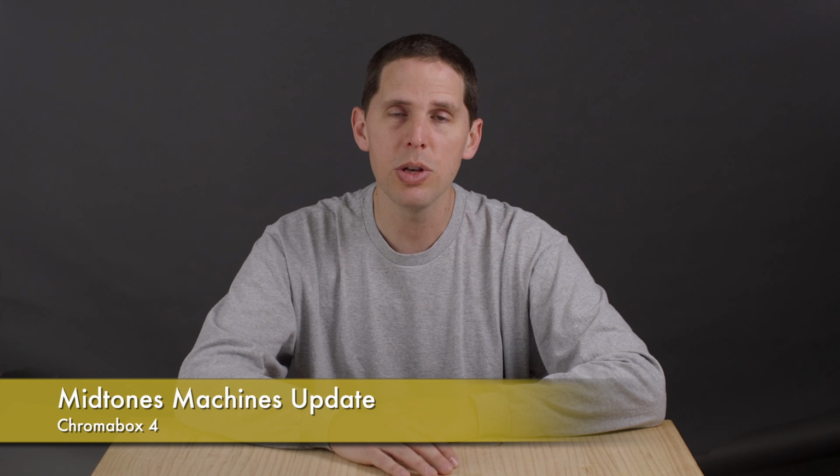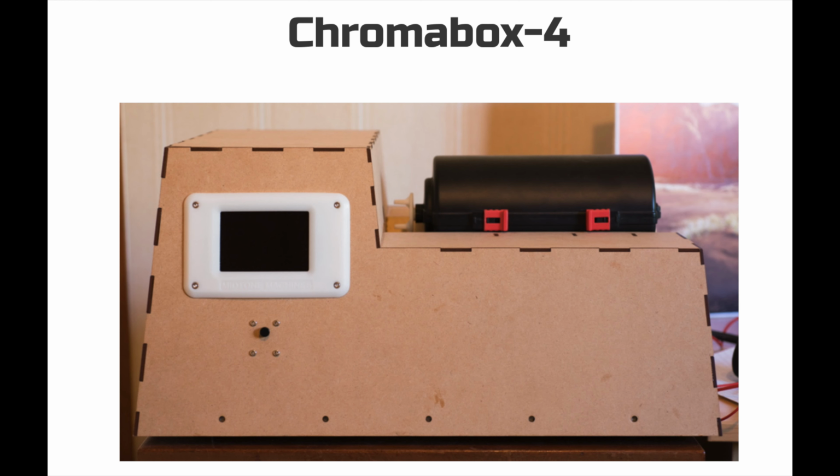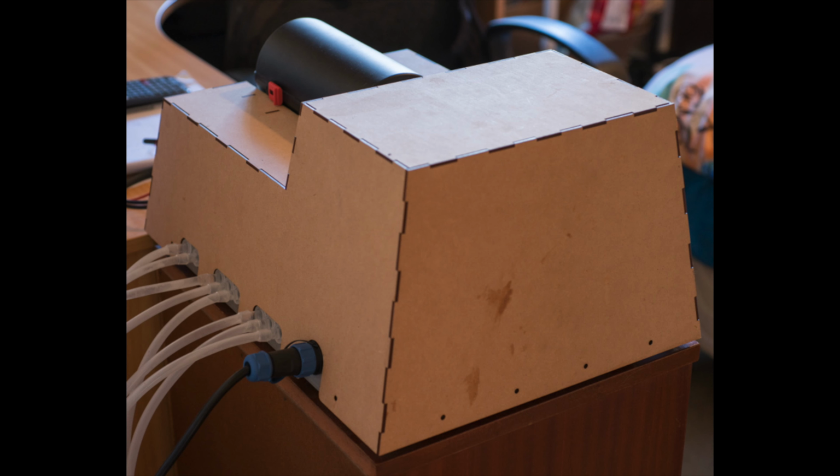Then we have Midtones Machines coming with a small update too, also from, I think, New Zealand, if I'm not wrong, also in lockdown. They are slowly coming up with the machine. It's going to be called Chroma Box 4 because it does 4 rolls of 35 or 4 rolls of 120, if I'm not mistaken. But you can go check it out. This is the closest thing I've seen to a do-it-yourself sort of Jobo project, but it won't be a do-it-yourself. He will sell this whole thing as a kit, hopefully on Kickstarter very soon.